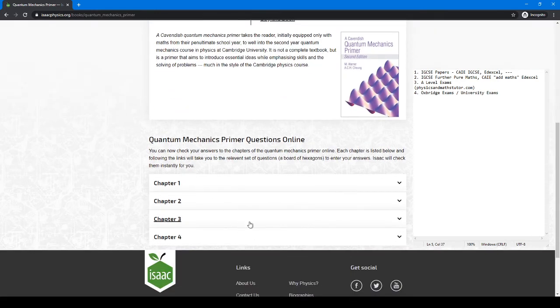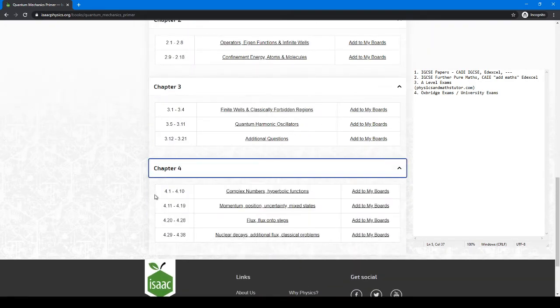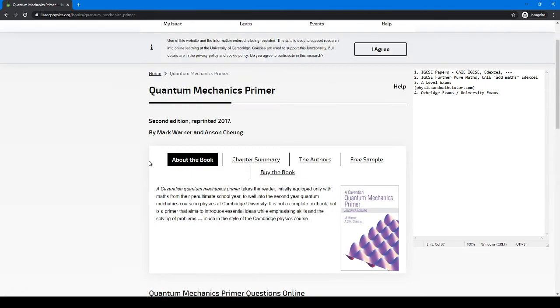There are 4 chapters in the book, and they're all basically about preparing you to bridge the gap between Year 13 and university physics. So if you want harder physics questions than are available at Year 13, go to this book.